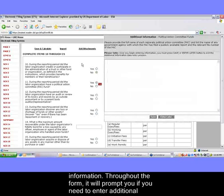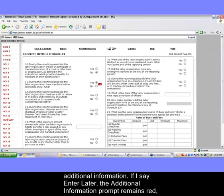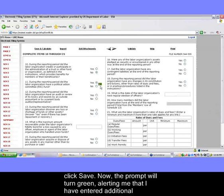Throughout, the form will prompt you if you need to enter additional information. So for example, I checked yes here, and I'm prompted to provide some additional information. If I say enter later, the additional information prompt remains red to remind me that I will need to enter additional information here. To go back and enter the additional information, I'll be able to double click and enter my additional information and click Save. And now the prompt will turn green, alerting me that I've entered additional information.